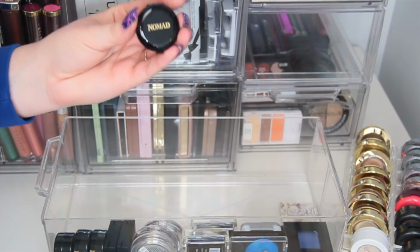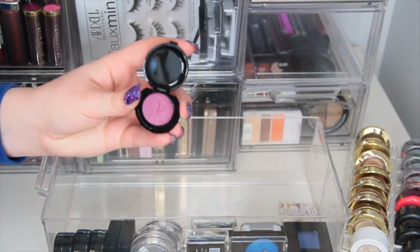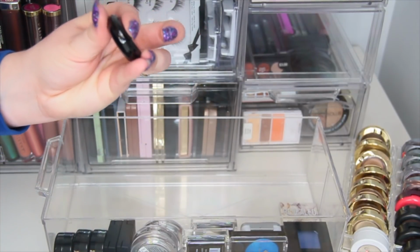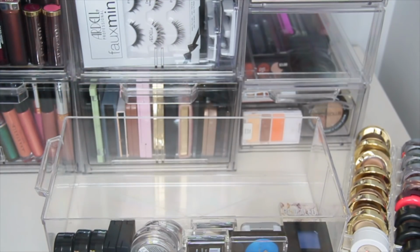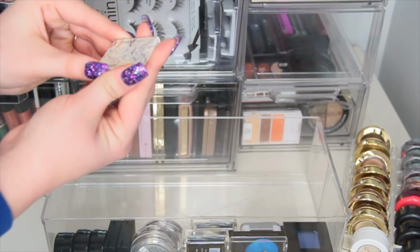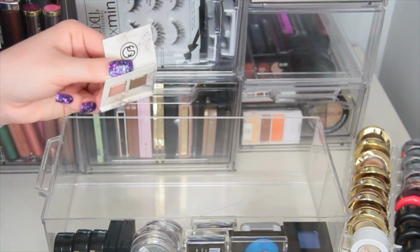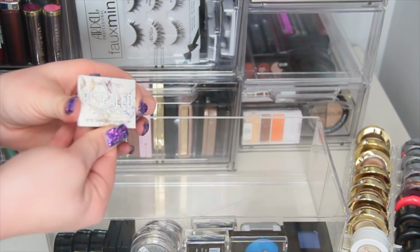I have this single eyeshadow from Nomad that I actually got from Ipsy. So I'm gonna go ahead and hold on to this because I haven't had much time to play around with it. I have this Coastal Scents Revealed Smoky eyeshadow sampler. I'm going to go ahead and declutter this because I do not use it and don't have any intentions to anytime soon.